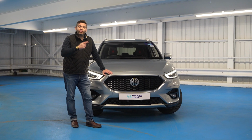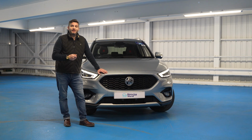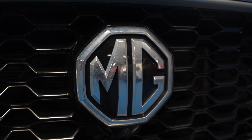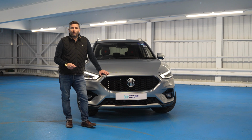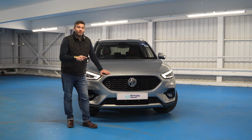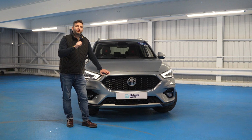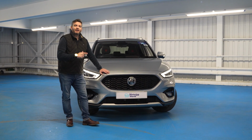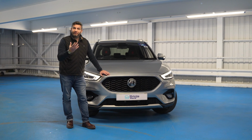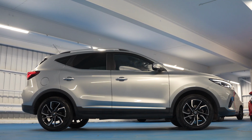Now, if you're a certain age or a certain vintage, that MG badge will mean something different to you. It will mean performance, it will mean speed. Morris Garages, which is what the MG stands for. And the MG ZS from the early noughties certainly doesn't look like this, but MG have been born again over the last 10 or 15 years, and they are now giving us sensible family cars. And the ZS is just that.